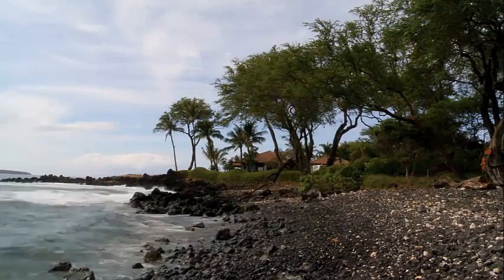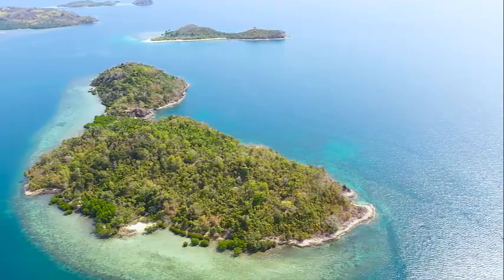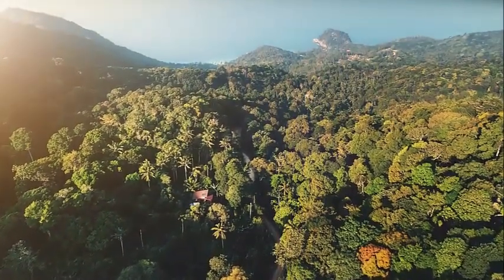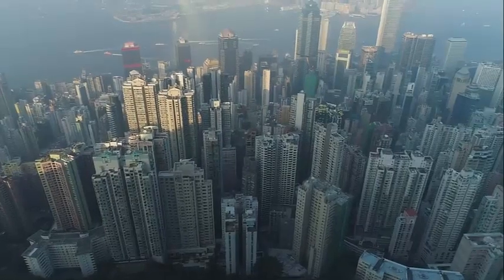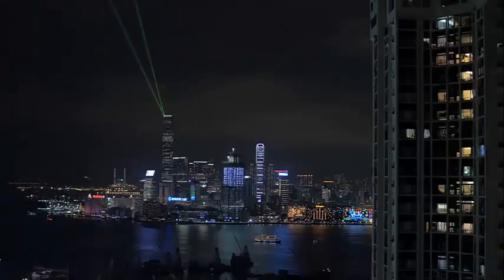Islands and outlying areas. Hong Kong's archipelago includes a range of islands, each with its own distinct charm. Lantau Island is known for its nature trails and the Big Buddha, while Cheung Chau offers a laid-back atmosphere and traditional festivals. Victoria Harbour. The iconic Victoria Harbour serves as a natural harbour and a stunning backdrop to the city's skyline. The Symphony of Lights show illuminates the harbour every night with a dazzling display of lights and music.